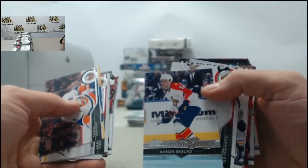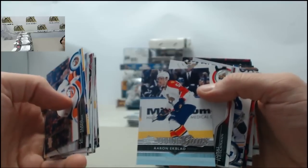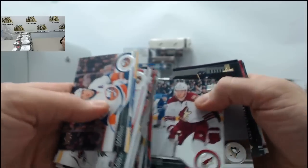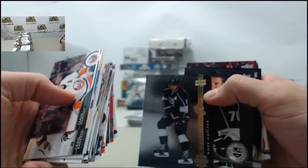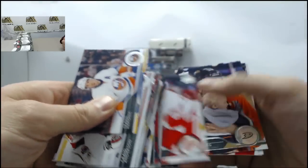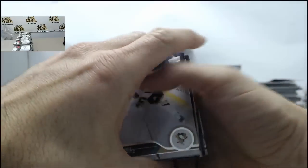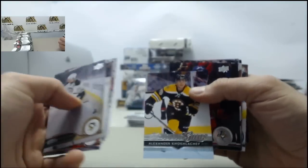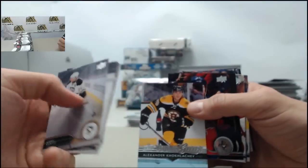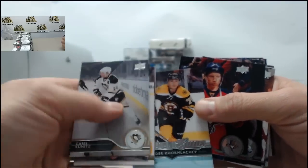I did miss a Young Gun, and a big one, too. Aaron Ekblad. It's a big hit there on the Young Guns. Good eye on me missing that one. Big hit for Florida Panthers. You know, Anze Kopitar, Shining Star. What about the Henrik Lundqvist, Upper Deck Canvas? Young Guns, Alexander, let's see, Kalachev. I can butcher this name, I won't even attempt it. Boston Bruins. Young Gun there for the Boston Bruins.